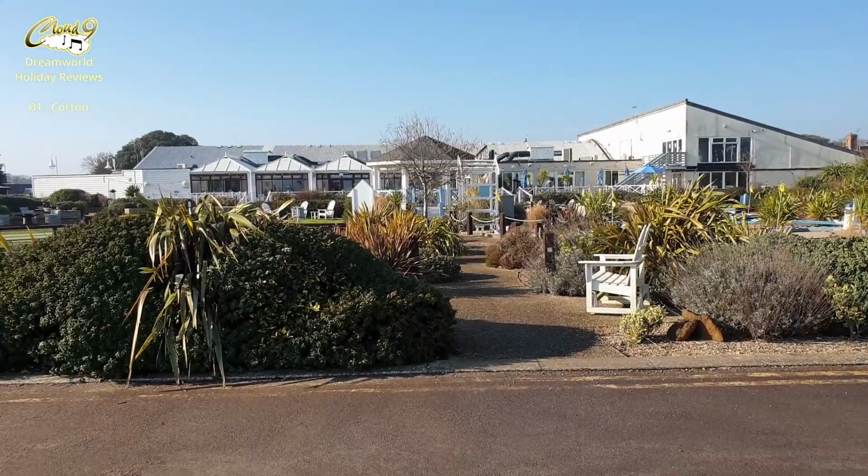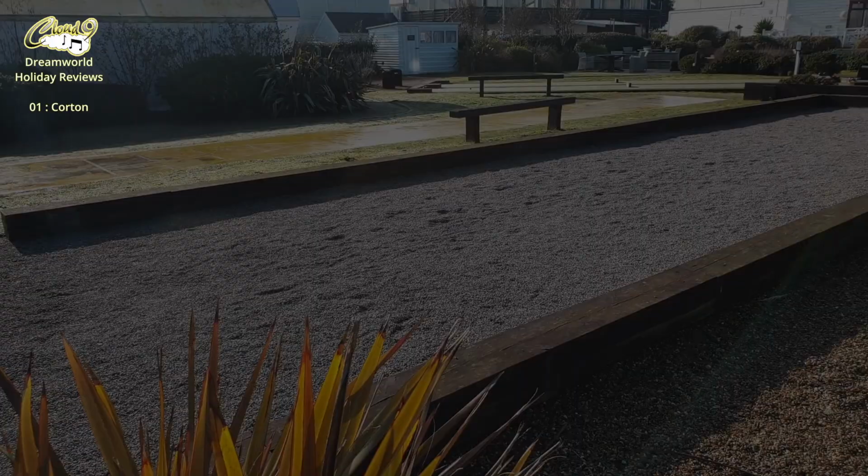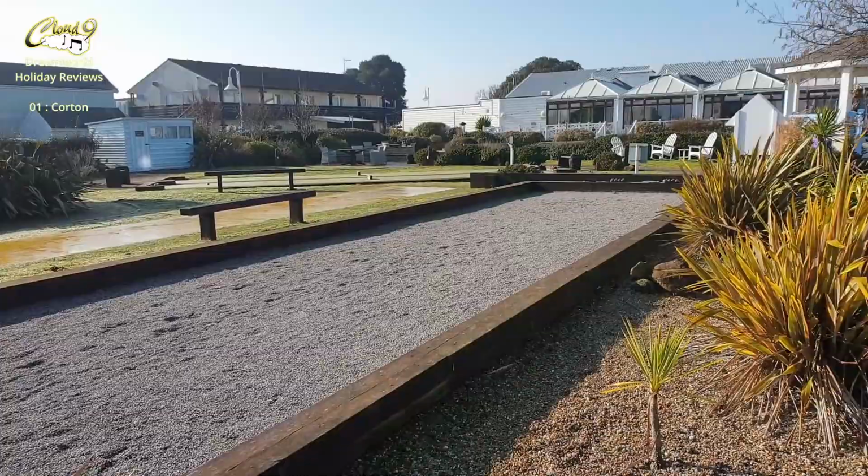That's the main dining hall over the back there. And the bar. Oh yeah, very important, don't forget the bar. There's a bull rink, however you pronounce it. Bull. There's the short mat bowls over there.